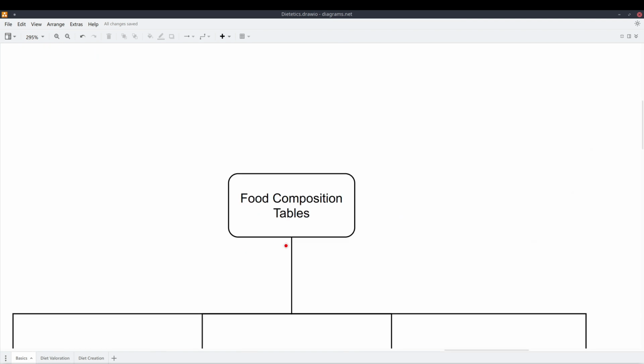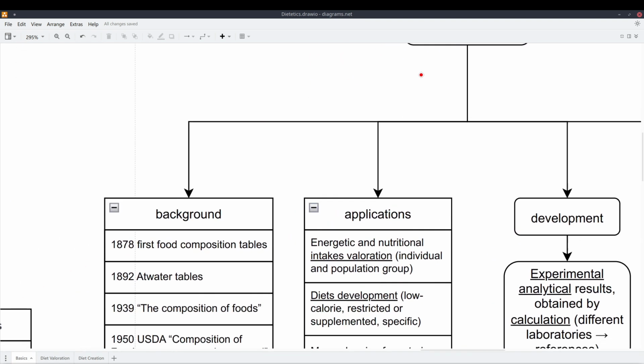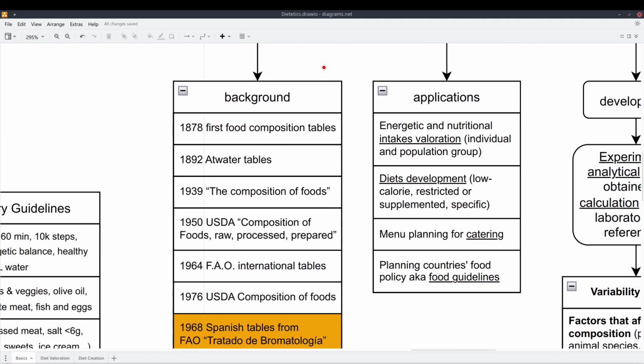And now let's take a look at food composition tables. The background of food composition tables is that the first one was created in 1878.